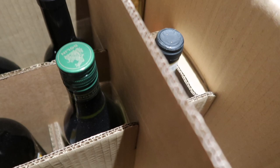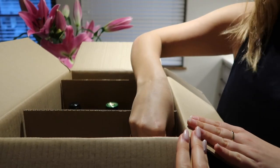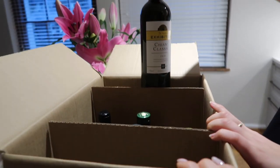They've spoiled us. Oh, there's some goodies in here. Oh my God. My mum's favourite Carver. Lovely. I think there's two of these. Champagne, but not from Champagne Region. Oh, my goodness.